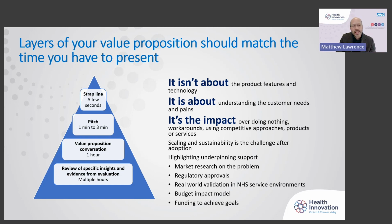The thing to remember, it isn't about product features and technology. Those might be great things that you have. You understand your product, your innovation, and you think it does lots and lots of stuff. That's great. But what you need to do is demonstrate that the customer needs something to do there. They need it to solve a problem for them that they recognize as a problem, and then you can develop it going forward. And then understanding what the impact of that's going to be.